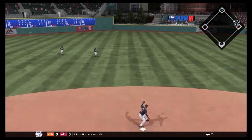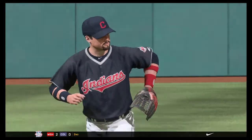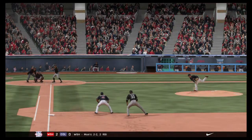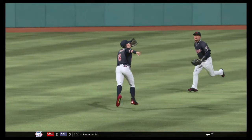And he reaches up to track this one down for the first out, and he had to go a long way to get to that ball. Boy, he had to go a long way into the outfield to make this play. I kept thinking he was going to get called off, but he must have kept shouting for it, so he stays with it and pulls it in.